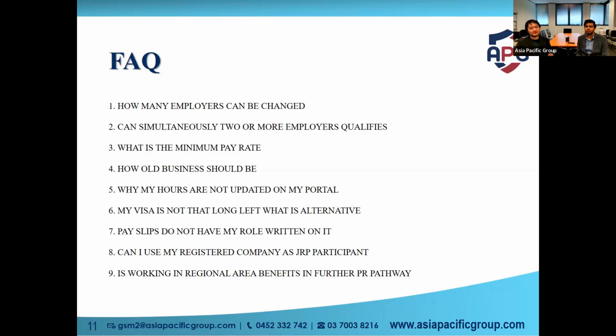So based on the Job Ready Program, they don't have any pay rate requirements. As long as it meets the minimum salary requirement in Australia, it's fine. However, we encourage you to speak with an accountant or employment law specialist because it's outside the immigration provisions. We can only advise you as per the employment award you follow. You follow that from your accountant.